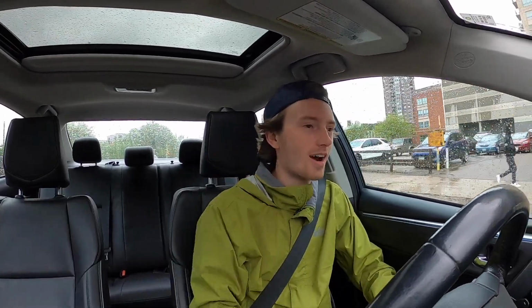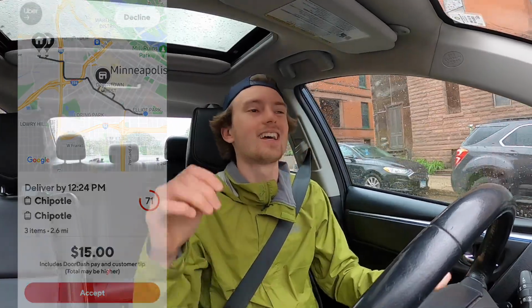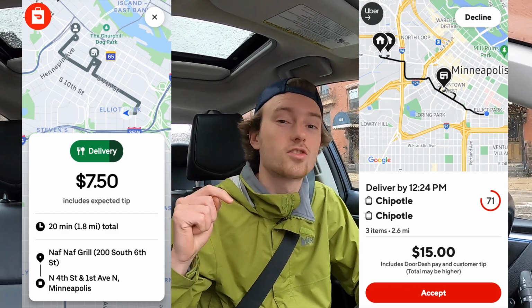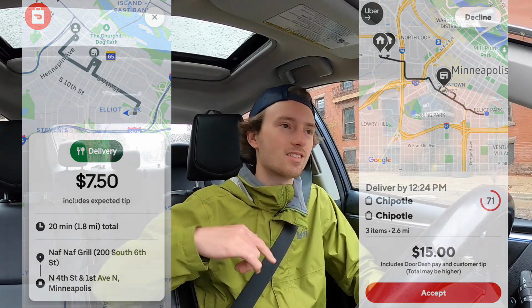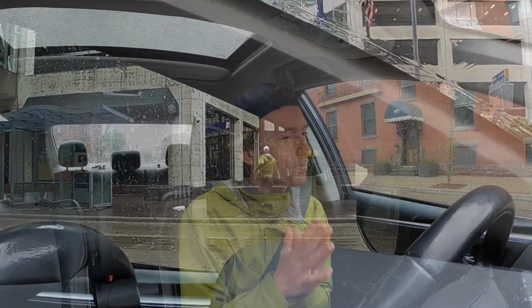Let's go. We got a Chipotle stacked order from DoorDash. Soon as I marked complete delivery on DoorDash, boom, $15, 2.6 miles, Chipotle stack. Let's get this bread. You may or may not be able to notice, but thankfully, all 3 of these orders that I'm about to grab are all dropping off within about a mile radius in my downtown Minneapolis region. As I always preach to you guys, you gotta find the busiest, most densely populated areas of your city. Wherever that may be, you will find success, I guarantee it.